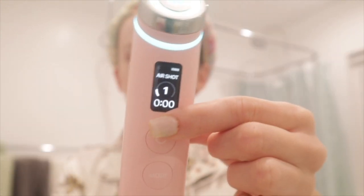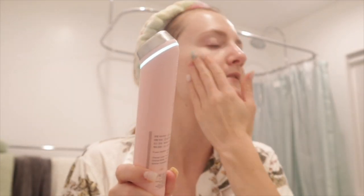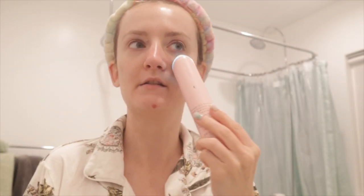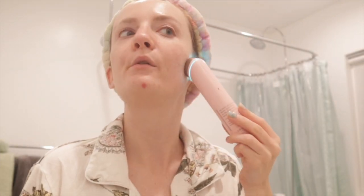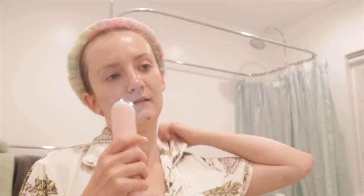Air shot mode, level 1. So I usually do level 2. I'm going to make sure my face is completely dry and then I'm ready to start doing this mode. I do about a minute on each side. So I focus on one side first for a minute and then I do the other side.